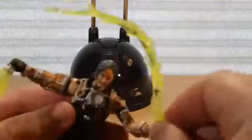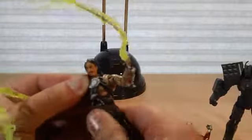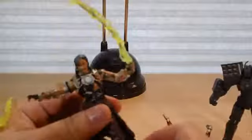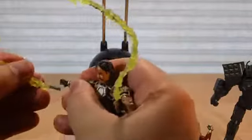Ball hinged shoulders, ball hinged elbows, swivel wrists, and a ball jointed upper torso, though he has these things connected there, so you can only turn left and right so much, otherwise you're going to snap this off. He does have ball hinged hips, although part of his trench coat is molded, so you have restricted movement right there. Double ball hinged knees, and he does have ball hinged ankles. So pretty good articulation, although with some restrictions.